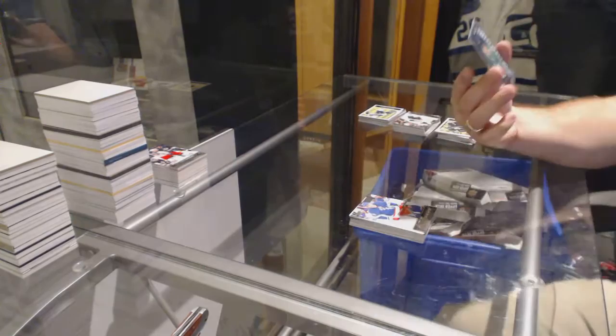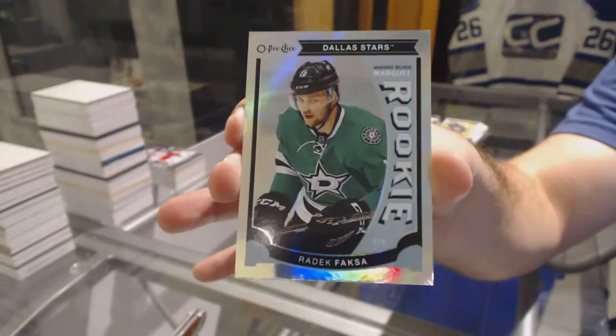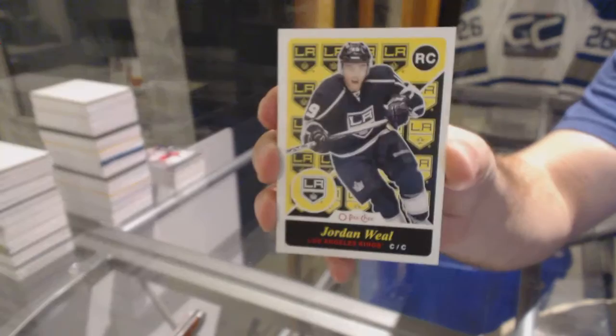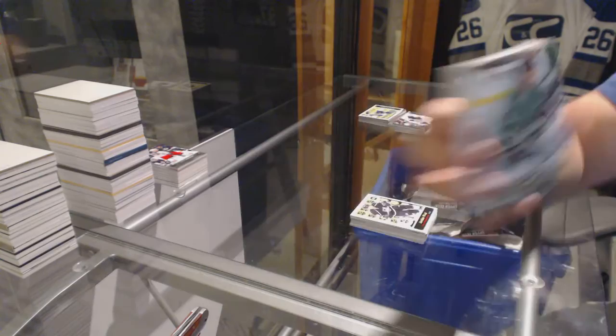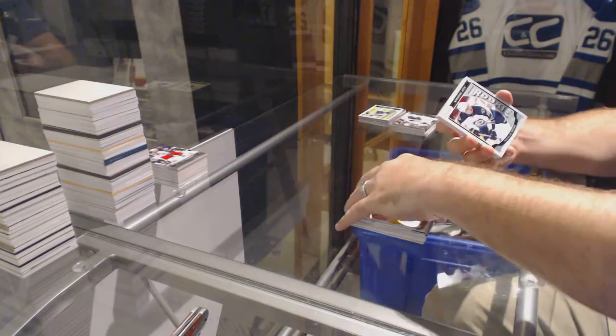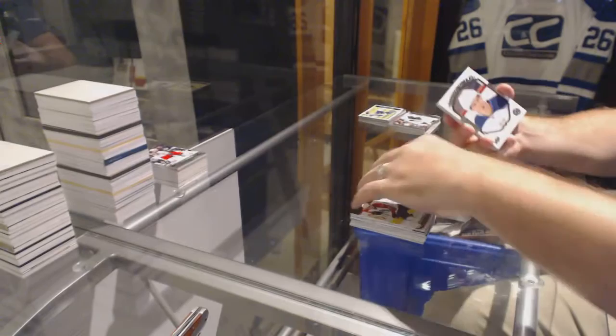For the Dallas Stars, Rainbow Marquee rookie of Radek Faksa. All right. For the LA Kings, we've got a retro rookie of Jordan Weal. Young Guns of Brendan Ranford for the Dallas Stars. For the Florida Panthers, canvas Jonathan Huberdeau. Marquee rookie of Nick Petan for the Winnipeg Jets. We've got a Nikolaj Ehlers portraits rookie for the Winnipeg Jets.